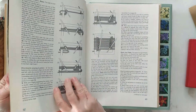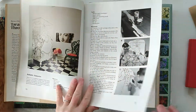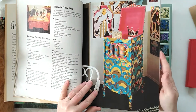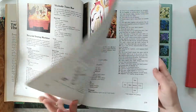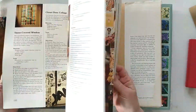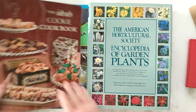But it is just full of, you know, vintage craft ideas, which I kind of like. Some are hokey, some are super cool. You're like, oh yeah, I kind of forgot about that stuff. Look at that. That's great. It's an old radio, right? Turned into a bar. So, oh, there's some rug making. Yeah, anyway, just all kinds of stuff. So I love these books. Don't know if this one will go in my library, if I will offer that one up in one of my shops. Here is an Ideals cookie book.